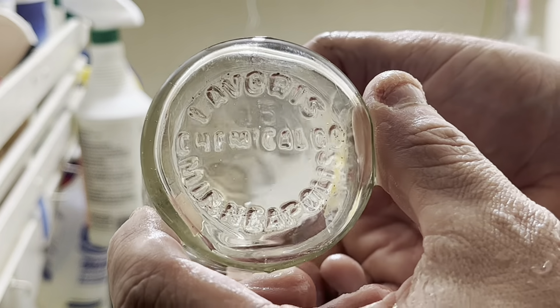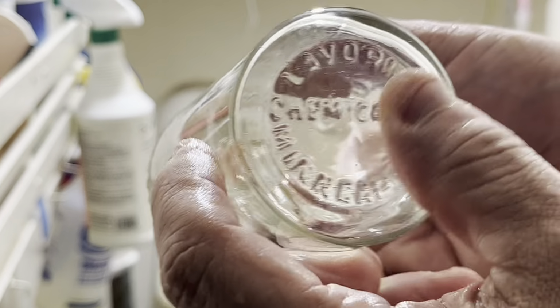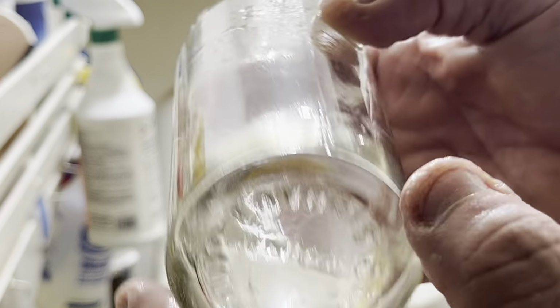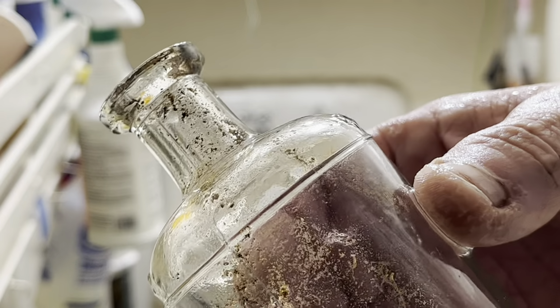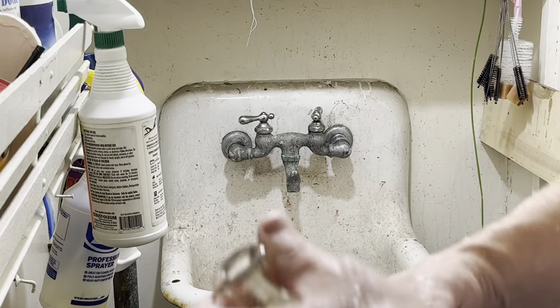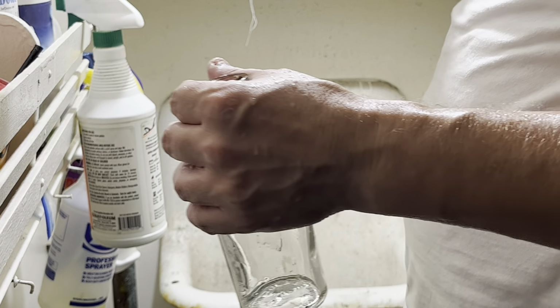From Minneapolis, I think it is. Lavoris Chemical Company. Yeah, Minneapolis, Minnesota. But yeah, it definitely needs some copper in there, you can see there. And then that baby's gonna shine. So we're gonna put our funnel down in there.